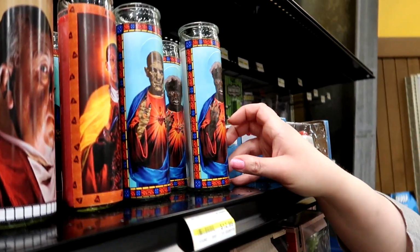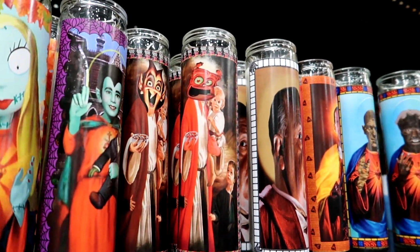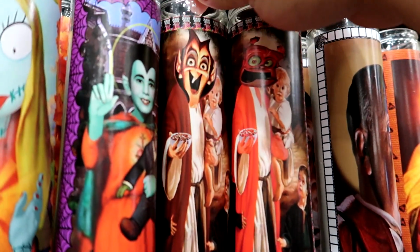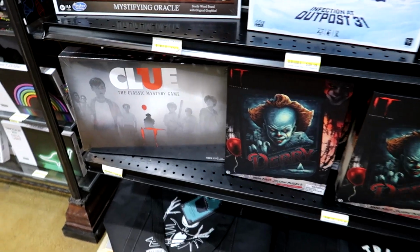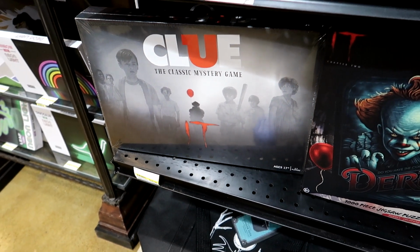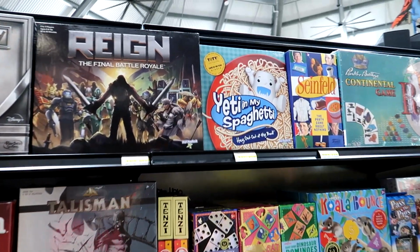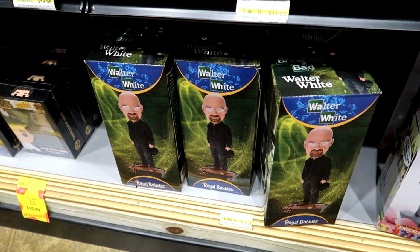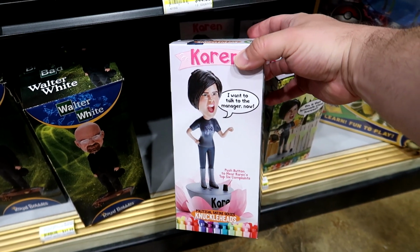What's that? Oh, these are like candles for the Universal Monsters. Oh, and look at this. There's Frankenberry and Count Chocula. Light a candle for Count Chocula. They have It Clue. I guess Pennywise is always the killer? All sorts of different board games here, including Yeti in My Spaghetti. A Walter White bobblehead and a Karen bobblehead.